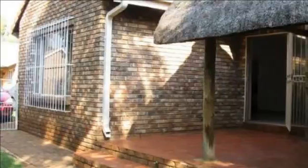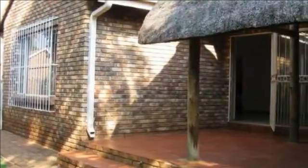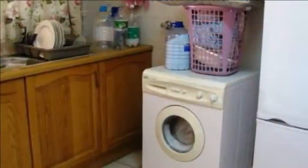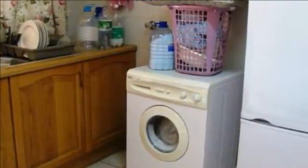Welcome to this three-bedroom house for sale in Montana Park, Pretoria, South Africa for R1,272,000. This is a lovely face brick, single-story family home. The lovely home offers three bedrooms and two bathrooms.